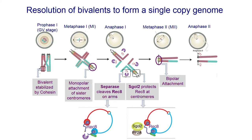So maintaining the cohesin between the sister centromeres is essential for their bipolar attachment in meiosis II. If we lose this cohesin, these guys can't align properly, and then they again are expected to segregate randomly during the second meiotic division. And once we get fertilization, it triggers this machinery again, which again cleaves cohesin between the centromeres.